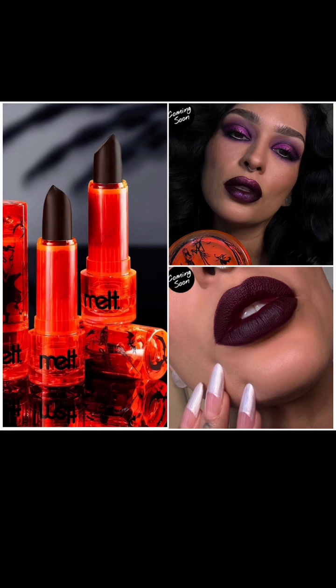Because I had kind of felt like Melt had dropped off a little bit in terms of interest and just the general vibe. But this feels a little bit more like a return to their old ways.